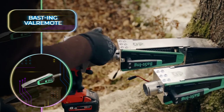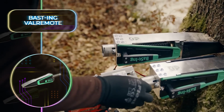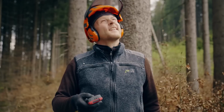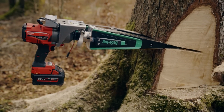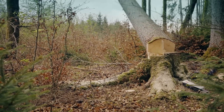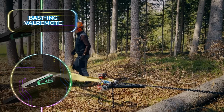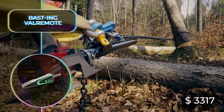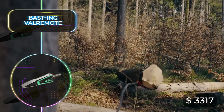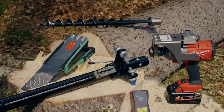This wedge is set to make easy work out of any tree felling job, and once you have a big enough gap for it to slide into, the tree will be brought to the ground in no time at all. This attachment tops the list as one of the most useful tools out there, and the complete set that ensures you are ready to tackle any big tree will set you back about $3,317. Now that logging is safer and easier, let's do the same for ladder safety with the new age SafeLad.